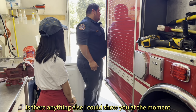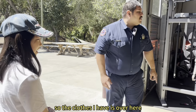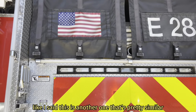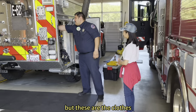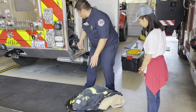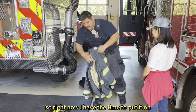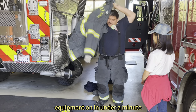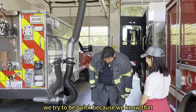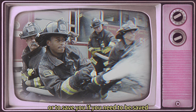Is there anything else I could show you at the moment? Ooh, what about the clothes? Oh, the clothes. So the clothes I have are over here because I ride on this one over here. Like I said, this is another one that's pretty similar, but these are the clothes that I have. Right now I have the time to put it on, but our goal is always to put all this equipment on in under a minute. Under a minute? Yeah. Wow, that's impressive. Yeah, we try to be quick because we know that we need to be there quickly to help you out, to make sure you're feeling better or to save you if you need to be saved.